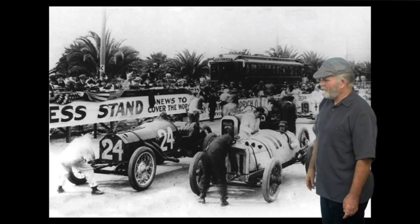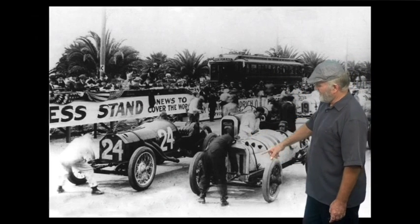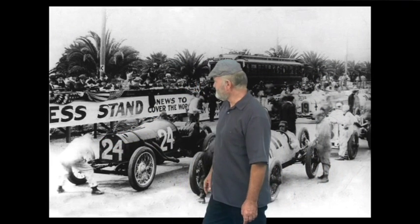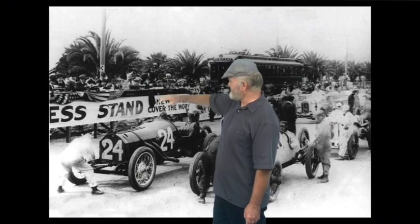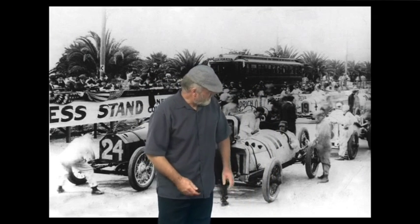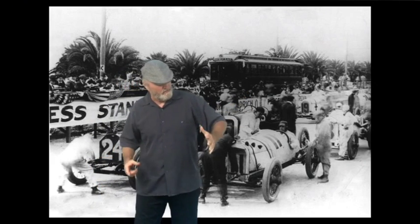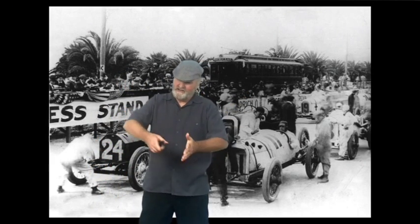So this is Ocean Boulevard? This is Ocean, right here. Yeah. And these guys are crank starting the cars, the start of the race. Yep. And you can see the media grandstand back here and all kinds of just neat activities going on. These guys didn't start as a group. They didn't do a pace lap and then take off like we see today.